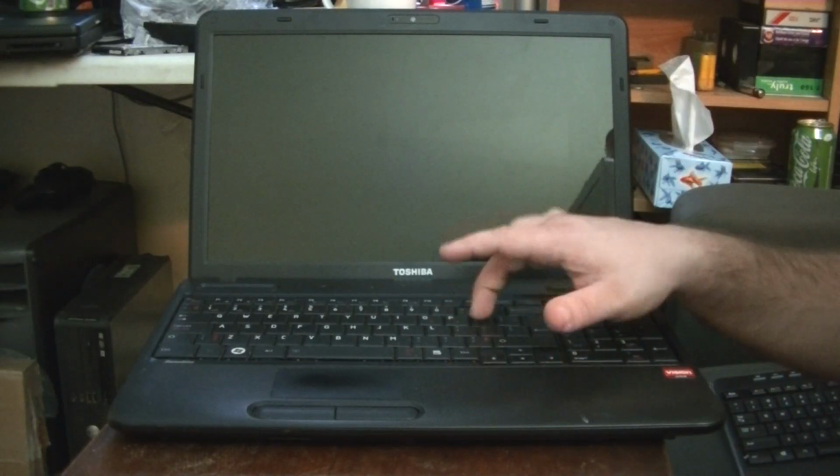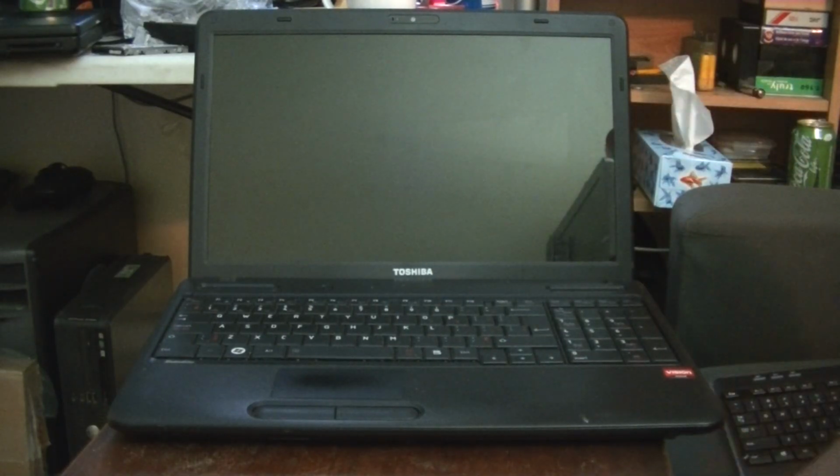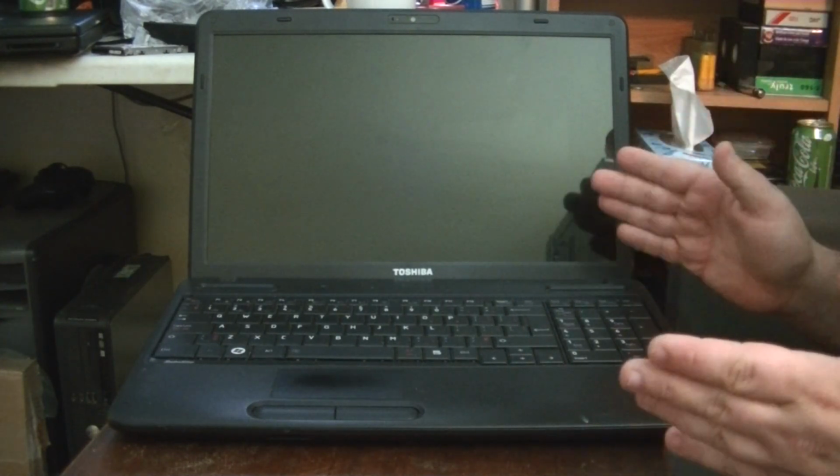I wasn't kidding when I said this laptop will piss you off. It will piss you off. Anyways, this is the Toshiba C650D-00E. I'm pretty sure the last three characters don't mean anything. But this laptop is a budget laptop.